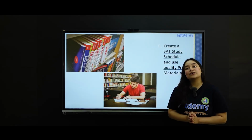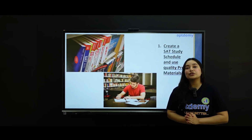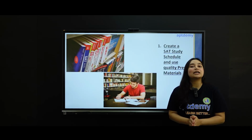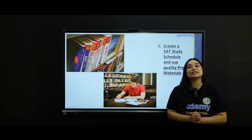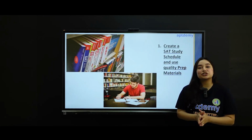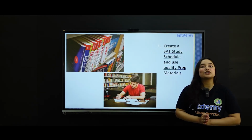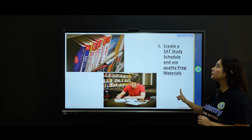In addition to that, always know that the materials that you're using for your SAT preparation also affects the score that you're getting. Not only that, it also affects the overall preparedness of you on the exam date. So make sure you're going through every test preparation material, every test practice exam, and everything that is available on our website. We have full-length tests with the solutions and explanations to all of the questions. So make sure you go through all of that in our aptdemy LMS platform.